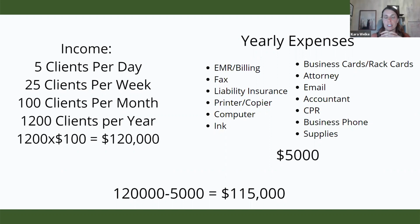And $100 is on the lower end. My Medicare payments are about $112, $114, $118, $119 per visit, and evals are higher. Some of my other insurances are $200+ an hour. With private pay, you can mark that higher. So I feel this is a lower ballpark end.